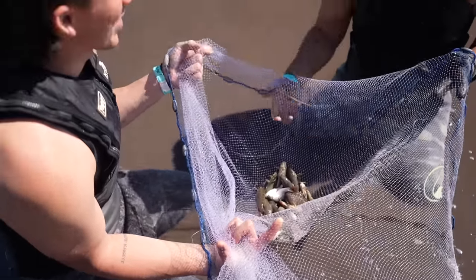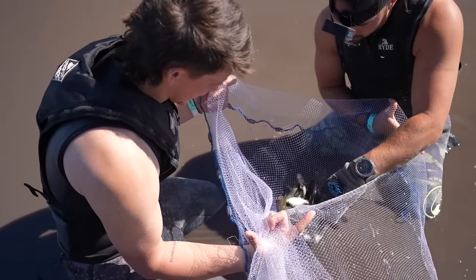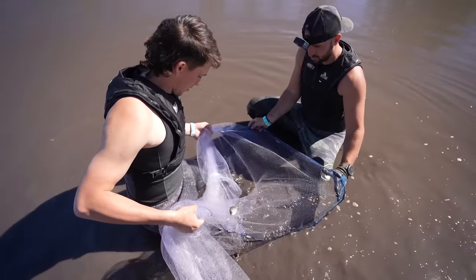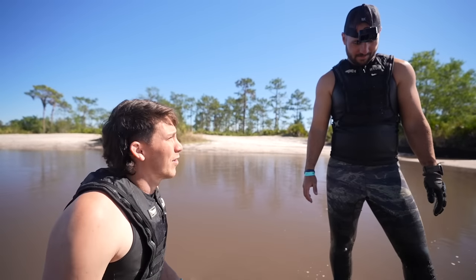That's pretty good for the very first hole. Yep. All right, we can take the tilapia out. Everything else has to be released. I'm gonna just set them and let them swim off. There you go. I think it's time to move on, maybe to another hole.